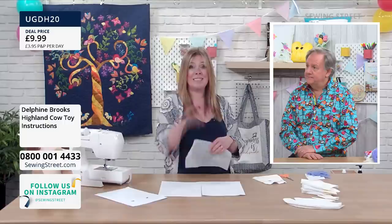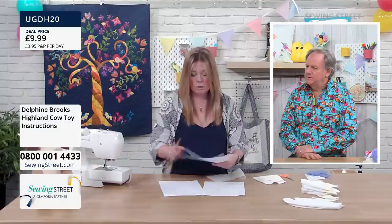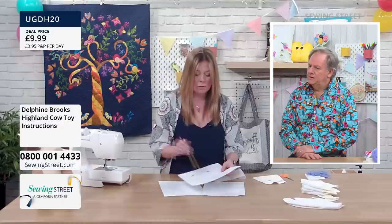Okay, we've got it. It's $3.99 for a metre square. And that will be plenty, you'll get quite a bit out of that. And then there's a few other pieces. The only pieces that you won't cut out using the interfacing are the hair piece and the tail, and obviously the nostrils and the eyes. You can sew these on, or you can use a little bit of Bondaweb as well.